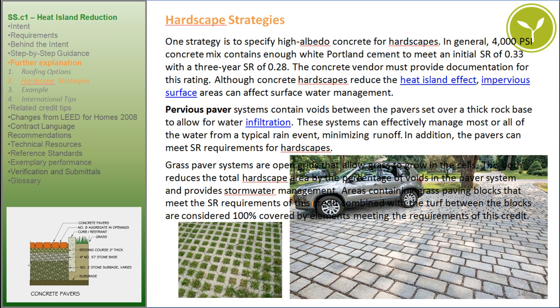In general, a 4,000 psi concrete mix contains enough white Portland cement to meet an initial SR of 0.33 with a 3-year SR of 0.28. The concrete vendor must provide documentation for this rating. Although concrete hardscapes reduce the heat island effect, impervious surface areas can affect surface water management.